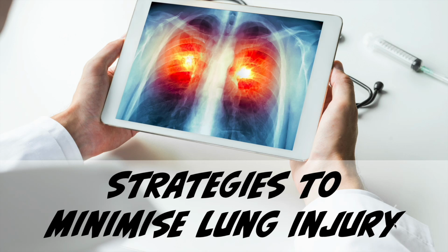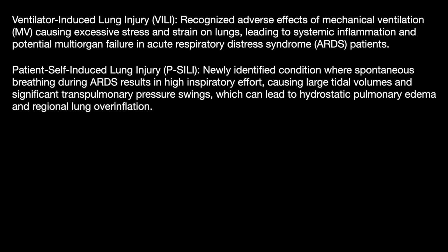Hello and welcome everyone. Today we'll be discussing the strategies to minimize lung injury on ventilator. Ventilator induced lung injury, or VILI, is a recognized adverse effect of mechanical ventilation, causing excessive stress and strain on the lungs, leading to systemic inflammation and potential multi-organ failure in ARDS patients.